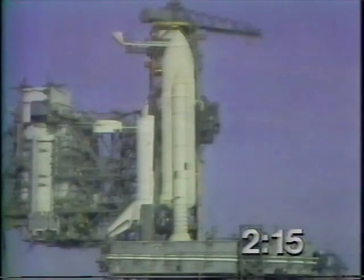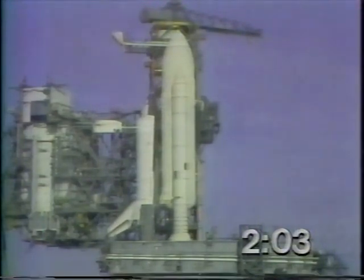T-minus 2 minutes, 15 seconds. The pressure in the LOX tank is at flight pressure. Coming up on just 2 minutes away from launch. T-minus 2 minutes marked and counting.